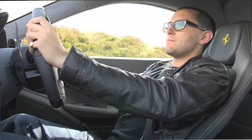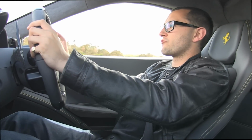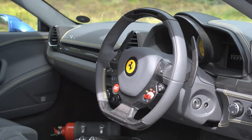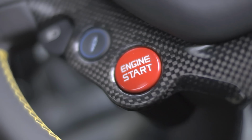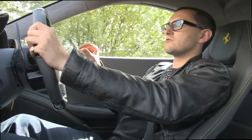A certain Mr. M. Schumacher had a lot of input in this cabin. The reason everything is so driver focused, everything is within easy reach of the driver, and that's because he wants it to be like a Formula 1 car, so it becomes second nature just to fiddle with your controls. You don't have to take your eye off the road, which is really smart, because in something like this you really should be looking at the road.